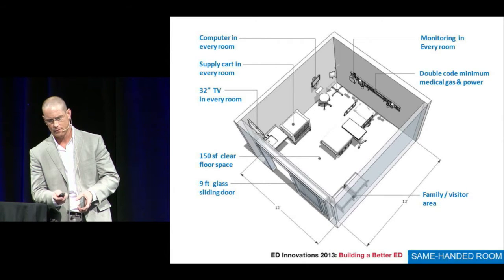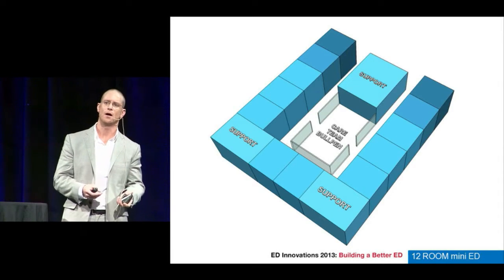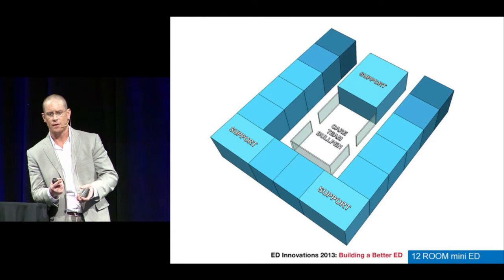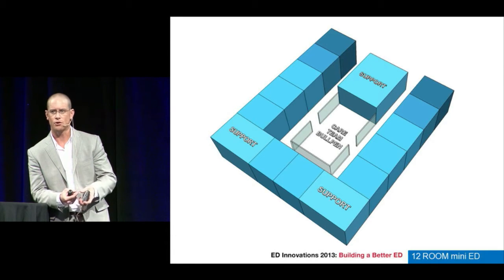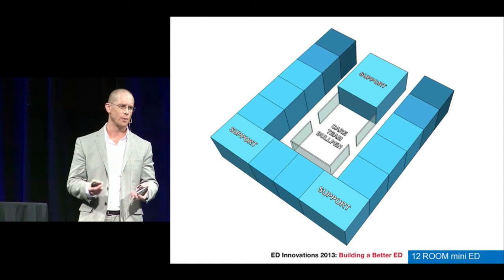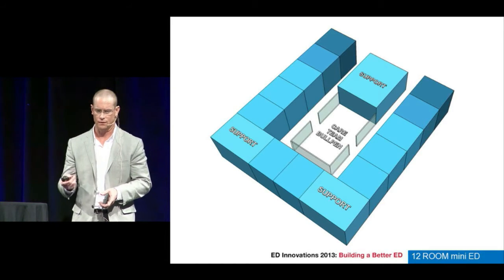And then we take that same concept of standardization from the room, and we incorporate it into a pod that is standardized. Each one of these pods is made up, in this particular case, of 12 rooms; the initial intent was a 12-room pod. They're arranged identically, and then they have support space at each one of the corners. So your clean linen, your soiled utility, your nourishment, all of those areas are decentralized within each individual pod. And the pod itself then becomes a self-sustained mini emergency department. The number of pods is relative to the volume and the acuity that the facility sees.